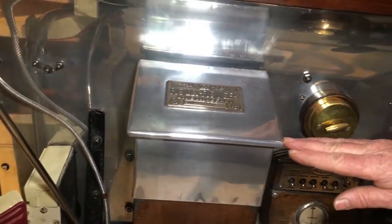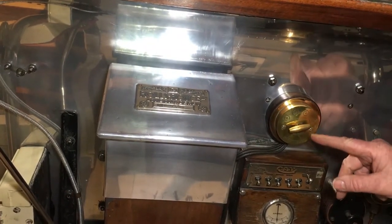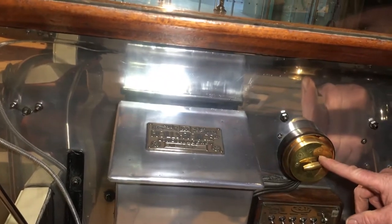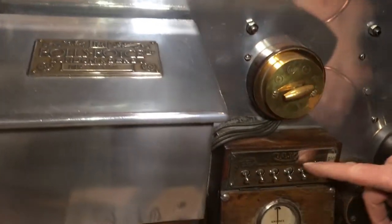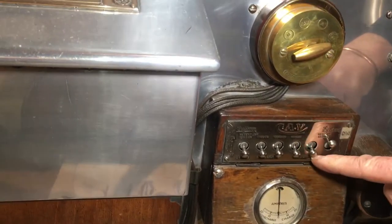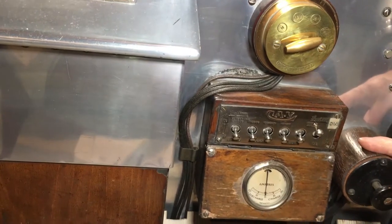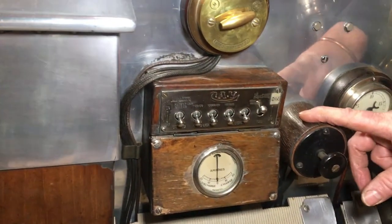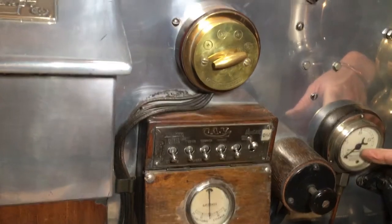This is the coil box for the ignition coil. The three position switch for magneto and battery, and just pure battery. This is the CAV lighting panel, switches for individual lights. The starter button, which is a more modern add-on to the starter motor. Oil pressure gauge.